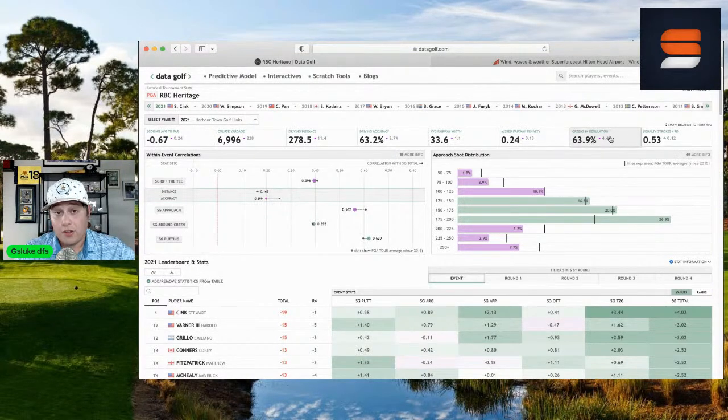It's actually a little bit higher than we would expect because the greens here are only 3,800 square feet on average, which is tiny. Usually the PGA Tour average is right around 5,600 square feet. So right around 1,800 square feet less than what we're used to seeing. So I would have expected that number to be much lower, but it is very receptive. It is a coastal golf course, so these greens aren't going to have much bounce to them. And the guys that are really precise with landing their golf ball in the right spot are going to get quite a bit of an advantage.